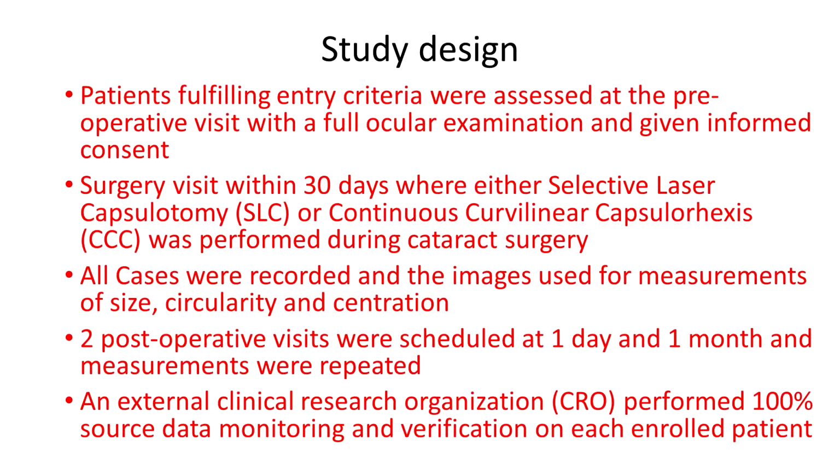And what we wanted to do was to get patients that fulfilled the relevant entry criteria preoperatively. They would always have a full ocular examination, and then they were given informed consent. Surgery visit was done within 30 days of this pre-assessment, and the patients were divided between selective laser capsulotomy or CCC, continuous curvilinear capsulorhexis, which was performed at the time of cataract surgery.